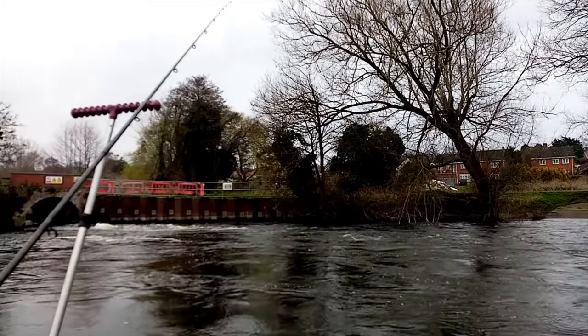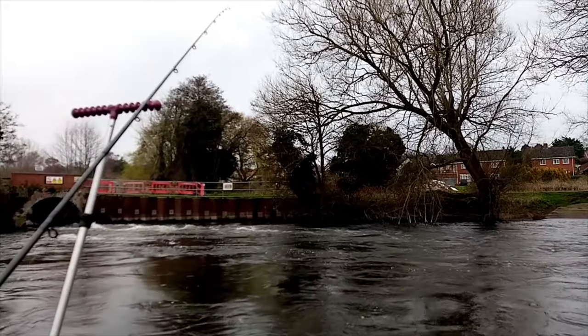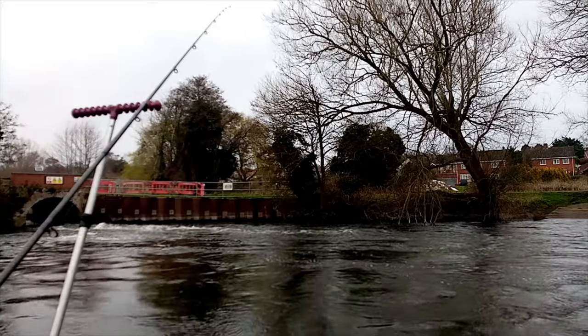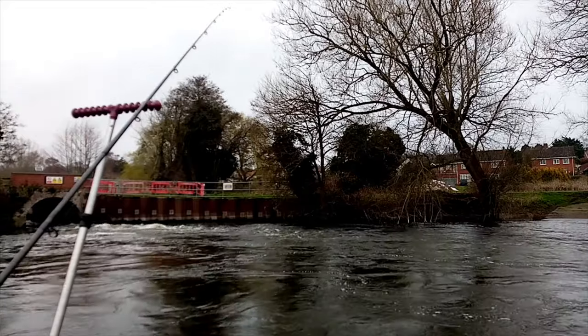I'm just sticking to the same tactics and not changing, because if we get anything, I want a chub. If we get a chub, if not we don't. But we can but try, that's all we can do, try.